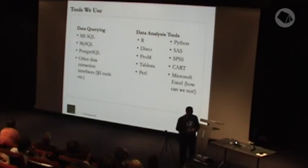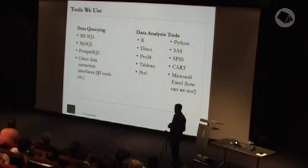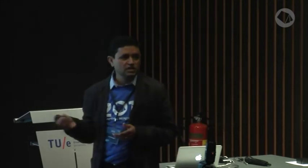What kinds of tools do we use? Standard data querying things, SQL, MySQL, PostgreSQL, other data extraction interfaces that come with any of the BI tools or any of the ERP systems. Then more importantly for analysis, we end up using a variety of tools. We do work in R for a lot of the statistical modeling. We use scripting in Perl, Python for treating data, for dealing with text fields. We do use SAS, SPSS, SCART, these types of tools for analysis when clients need us to be using their environment as opposed to ours. And clearly Microsoft Excel. You cannot do any analysis without eventually bringing it to Microsoft Excel, right?